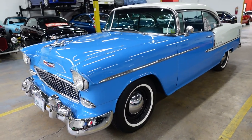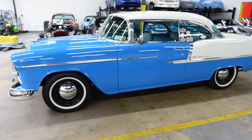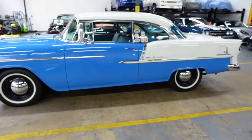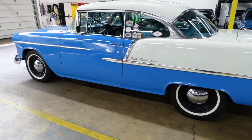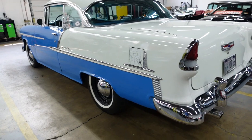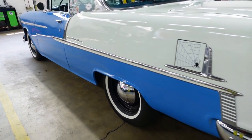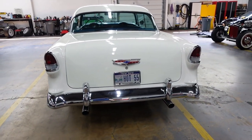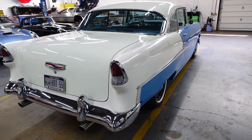This 1955 Chevy Bel Air two-door hardtop is being offered by the owner based in New York. It features a small block Chevy, a 5-speed manual, and an updated body with some paint work that was done about 10 years ago. The seller tells us that the body work is complete, but not perfect. Body filler has been used in the past, and hopefully in this video you'll be able to see some of the details as to how it was done.